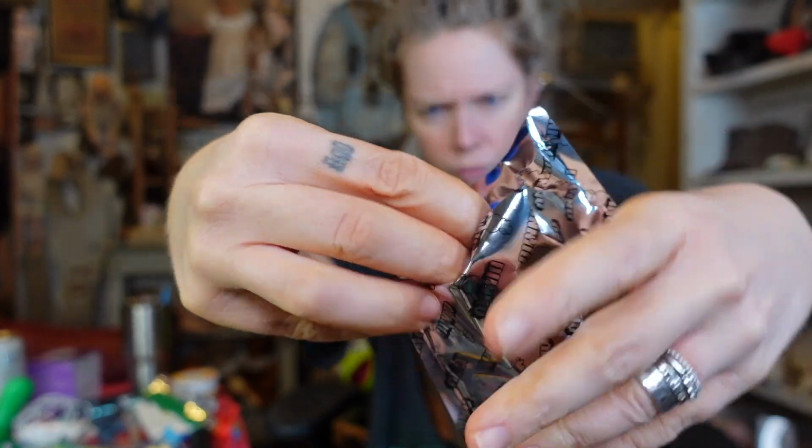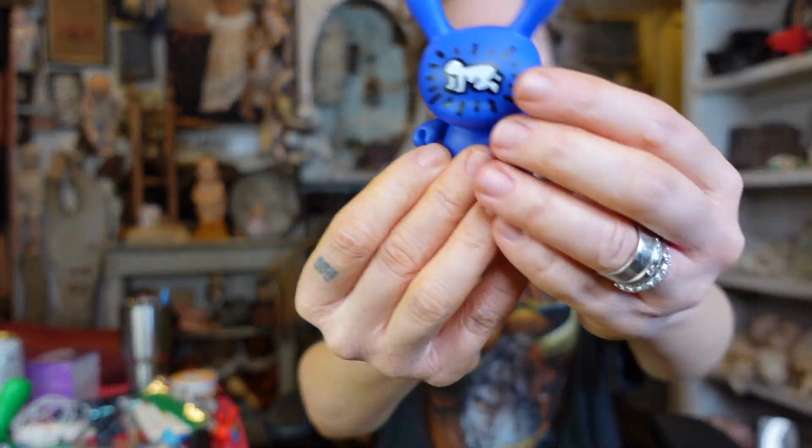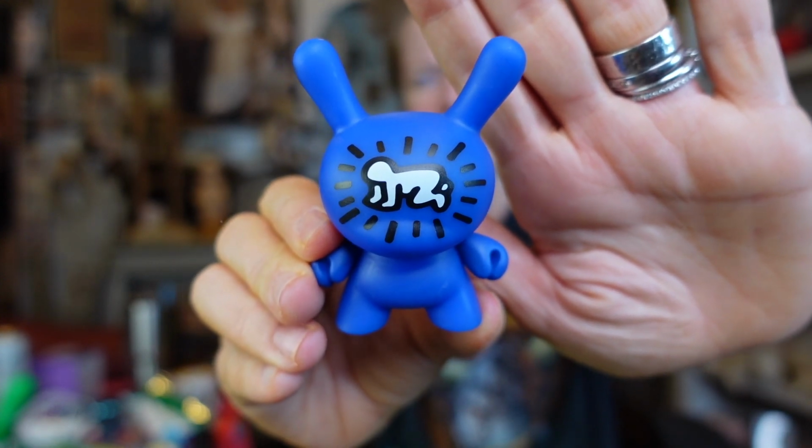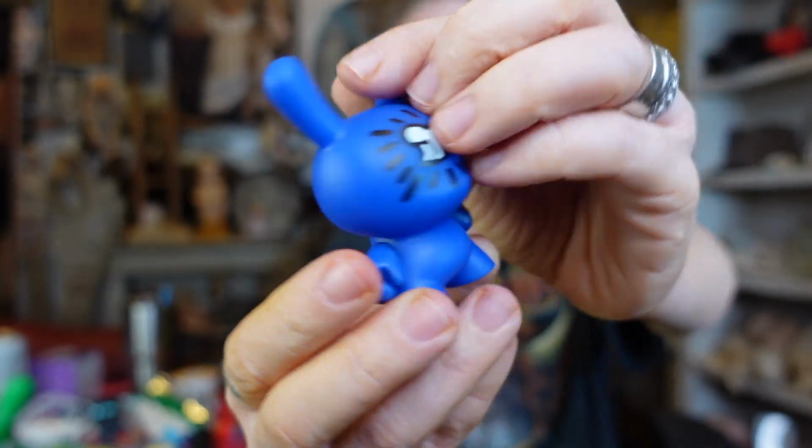Okay, next. Ooh, we got a bright blue one. So this one, oh my gosh, it's like this little guy. Like, I guess he's kneeling or something, or he's not kneeling, he's like crawling.